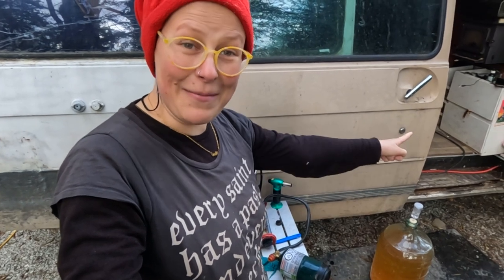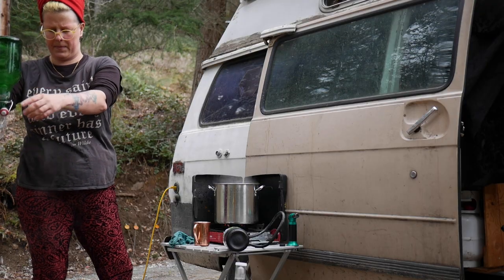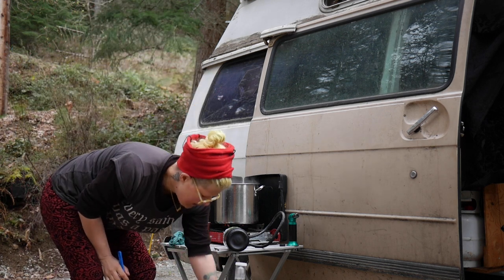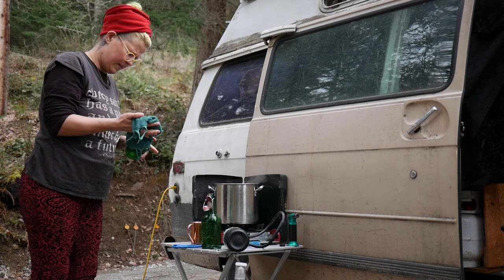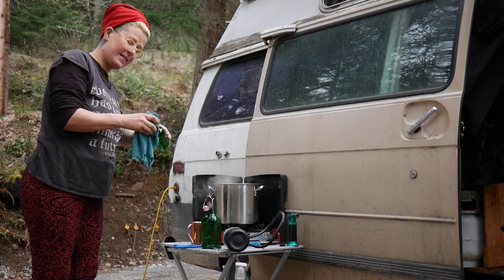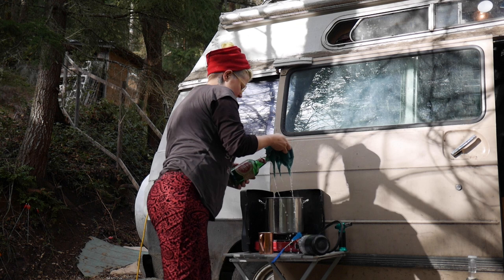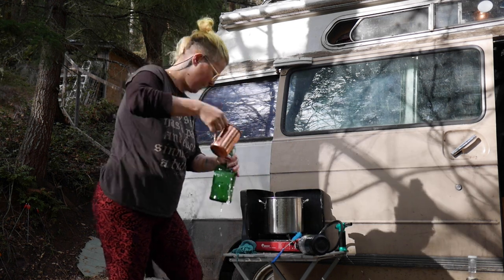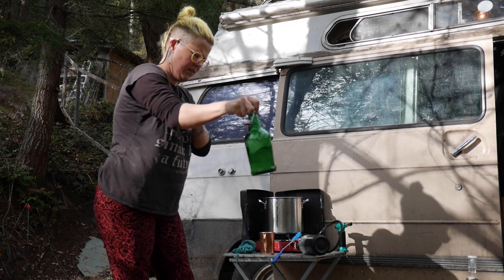Getting all the bottles prepared is the slow part of the process. Getting the booze out of the carboy into the bottles is going to be the fast part of the process. Hot water and fine. Kill all the bugs. What's it say? Clean number one. Still going. At least the sun came out now. Oh, hot, hot, hot.